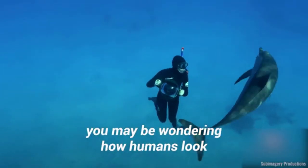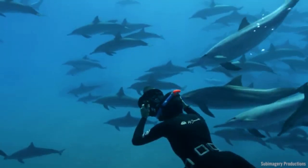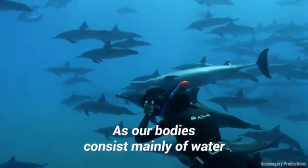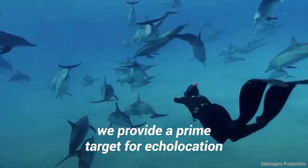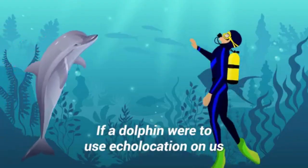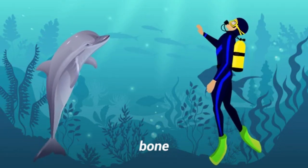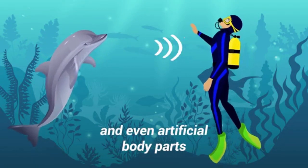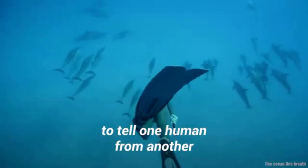At this point, you may be wondering how humans look to dolphins underwater. As our bodies consist mainly of water, we provide a prime target for echolocation. If dolphins were to use echolocation on us, they would be able to see muscles, bones, and scar tissues, and even artificial body parts. This would be enough information for them to tell one human from another.